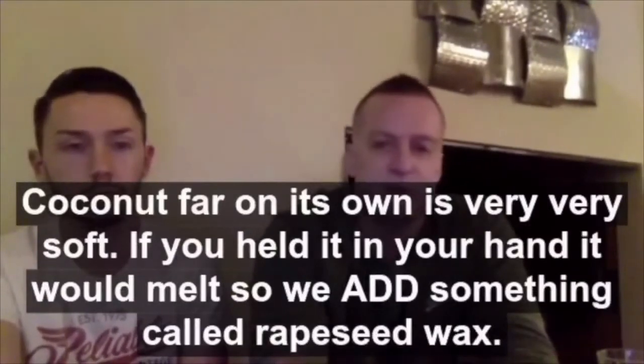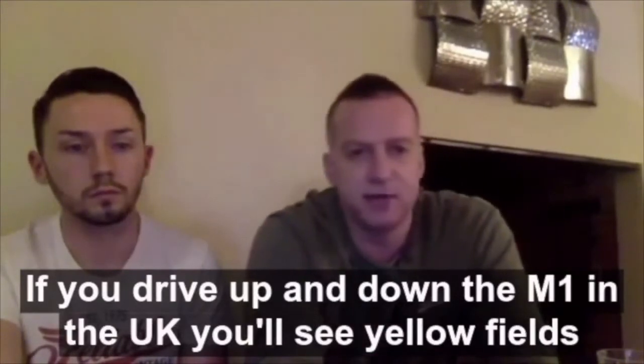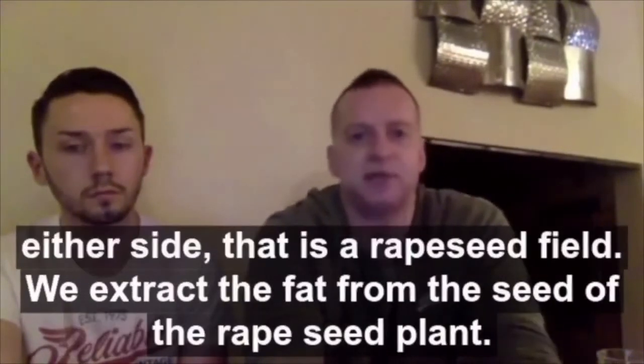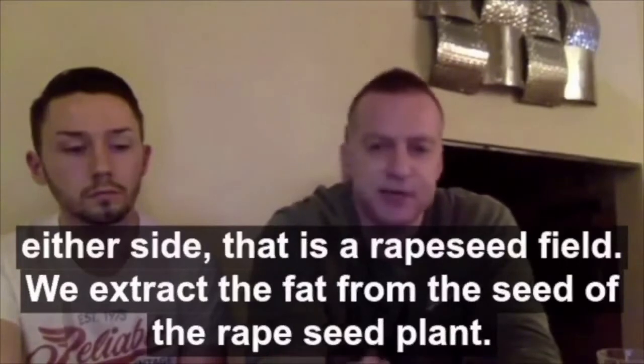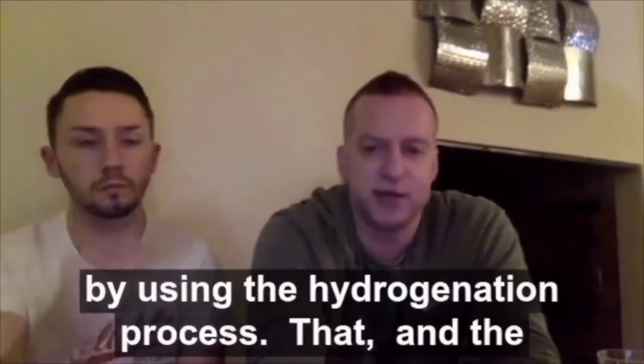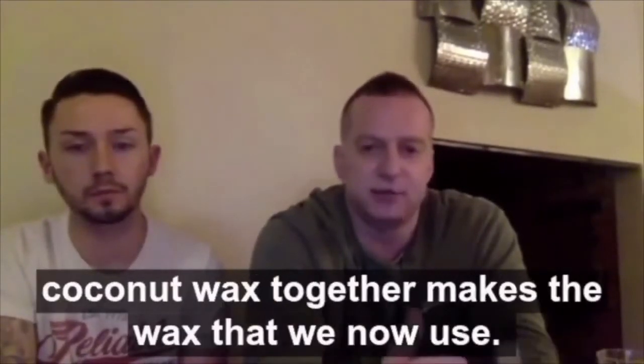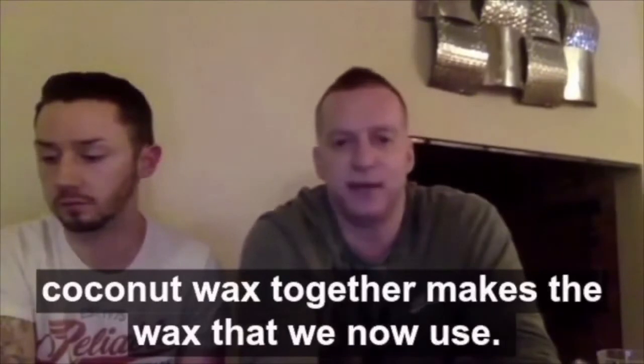If you held it in your hand, it would melt. So we added something called rapeseed wax. And as you drive up and down the M1 in the UK, you'll see yellow fields either side. That is a rapeseed field. Again, from the seed of the rapeseed, we extract the fat using the hydrogenation process. That and the coconut wax together makes the wax that we now use.